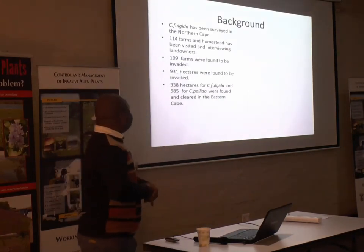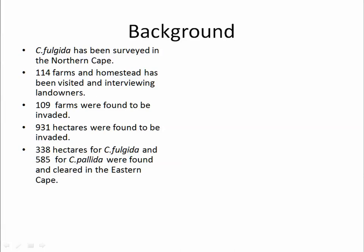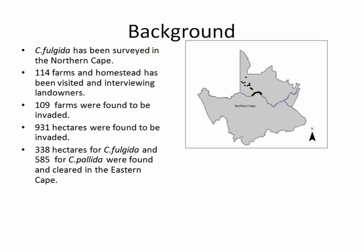Okay, in my background, in the Northern Cape, Cylindropuntia fulgida has been surveyed in 114 farms around Upington, and those farms were covering about 730,000 hectares. The map shows the farms that have been visited. Each dot represents a farm.